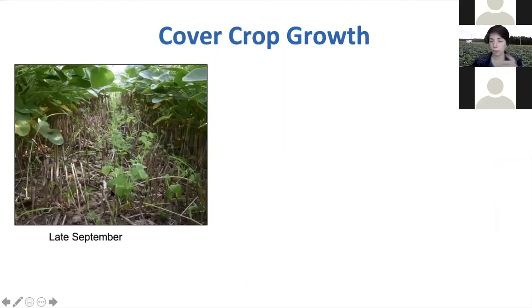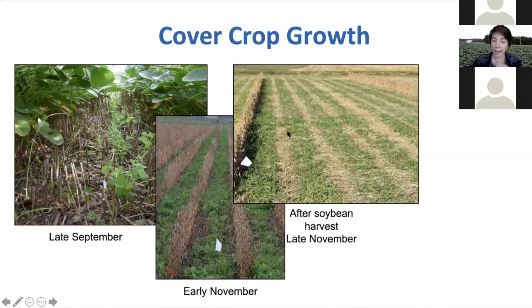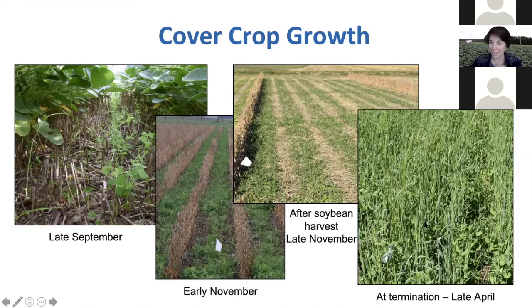And here's some more photos of the whole progression through the fall and into the spring. So this is late September, just a few weeks after we interseeded, and you can see that there's really not that much sunlight coming through, but we've got at least some. This is the winter pea and cereal rye mixture coming up. And then this is early November, right before soybean harvest. And this is right after soybean harvest, where you can see that they've been harvested and they've still got this nice cover crop biomass coming up, nice ground cover. And then this is in late April at termination.